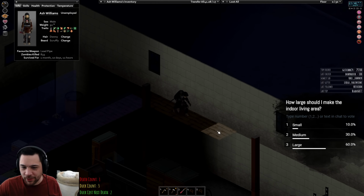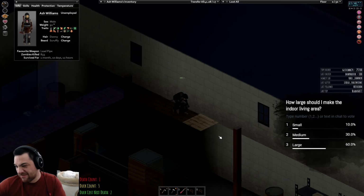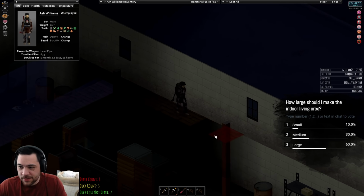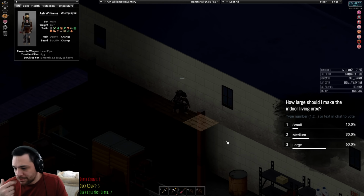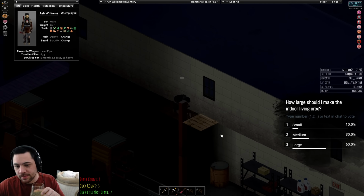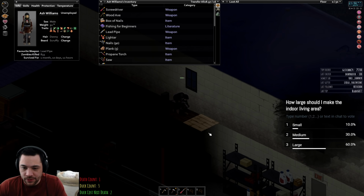Sawing logs on top of a floating floor. OSHA violations. Actually, nah, not really. Hey, if the floor is floating, it's structurally, I guess, I don't know, not really. I could use some lights. Yeah, I could. It is not a well-lit area, that's for sure.